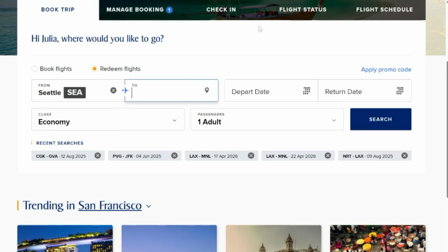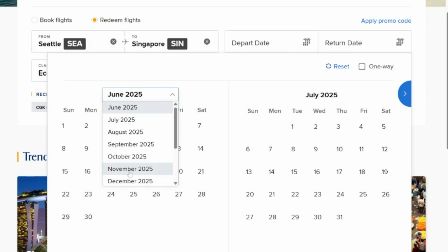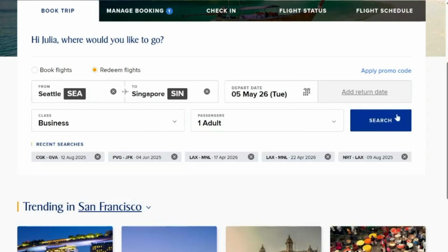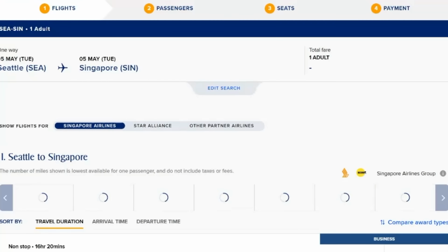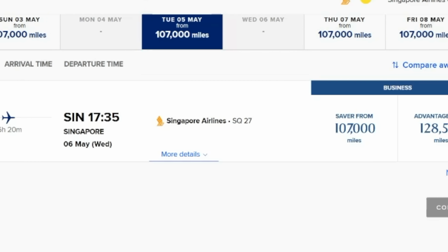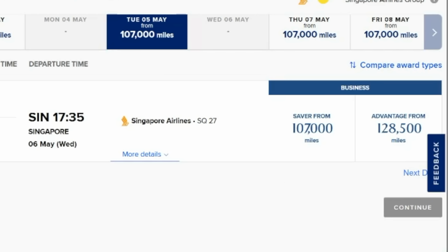Well, what you could do is search for Seattle to Singapore first. And let's say that you want to do this Cinco de Mayo next year. We're just searching for one way for one person in business class. Go ahead and click on search with Singapore Airlines. And from here, you'll see that there is Saver Space to fly directly from Seattle over to Singapore. With Saver Space, it's only 107,000 miles, or if there's not Saver Space, it would be 128.5 thousand miles with the regularly priced Advantage rate.